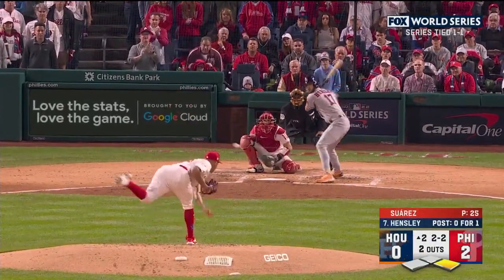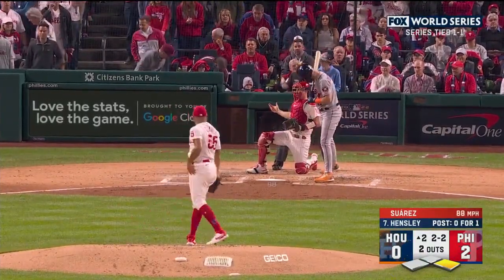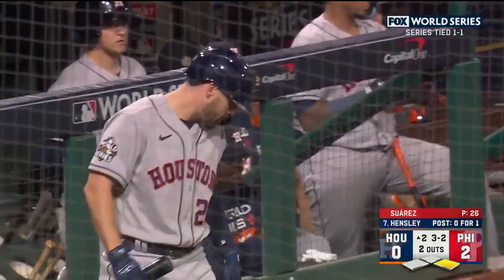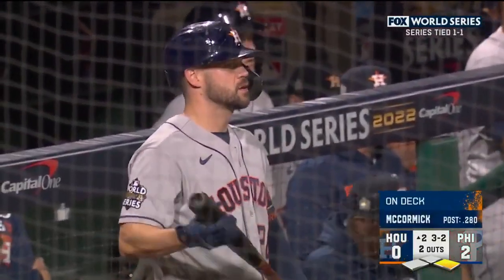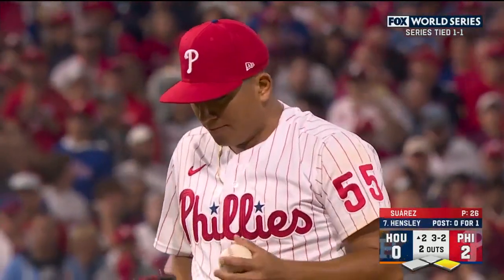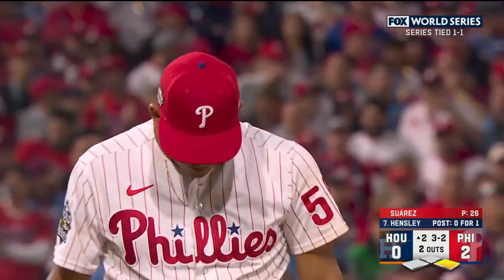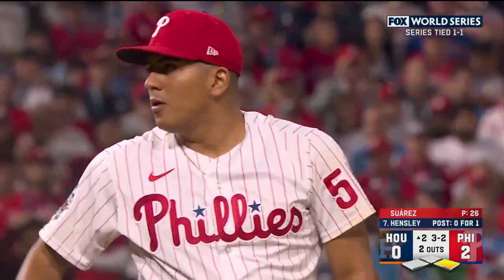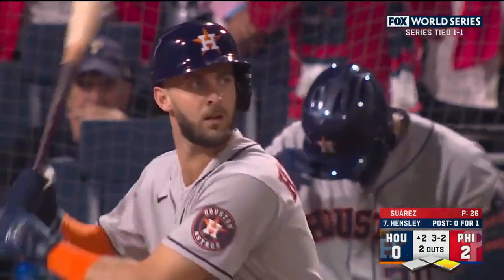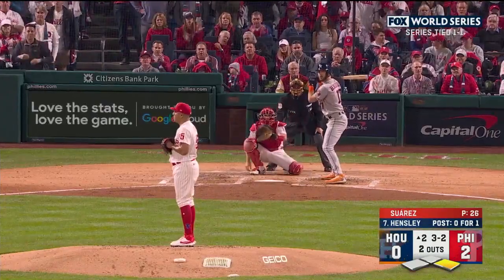On 2-2, Hensley takes a changeup in the dirt. And that's my point. So now you see a pitch inside, you absolutely could recognize the next pitch that's away. If the fastball's down and away, you cannot recognize anything that's off speed in that same lane. So he worked it to a 3-2 count, credit him, but the 2 pitches were nowhere close after he got to 1-2.